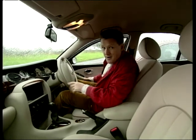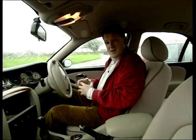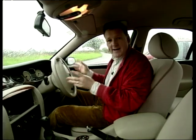However, I absolutely love the interior of the car. It's very luxurious. Maybe the rear legroom is a little bit cramped, but I love all the Art Deco retro look and the dials. Absolutely fabulous.